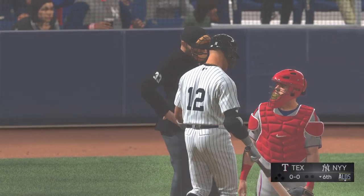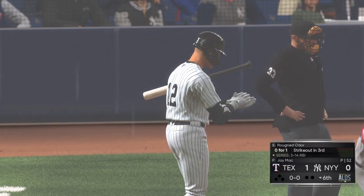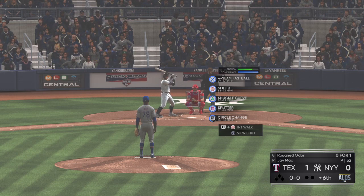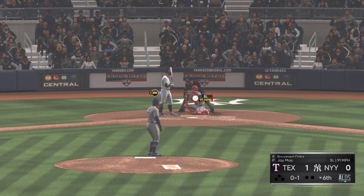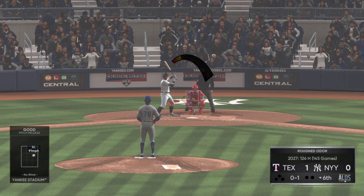Here's Rougned Odor now to start things out in their half of the 6th as they look to shake things up here for a lineup that, quite frankly, has been non-existent to date. Yeah, I think if I'm the hitting coach right here, Matty, I'm telling the offense to get aggressive. Just seems like we've been going too deep in counts, and this guy has got exploding stuff on the mound. So I would tell him get overly aggressive on a heater in the middle of the plate early.